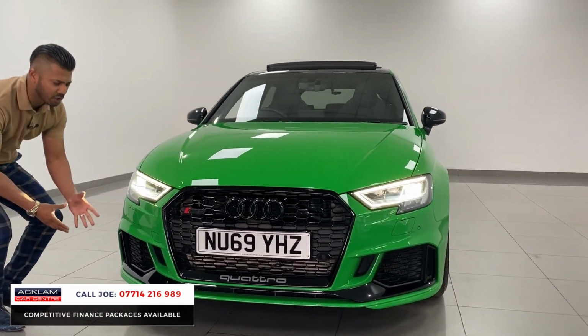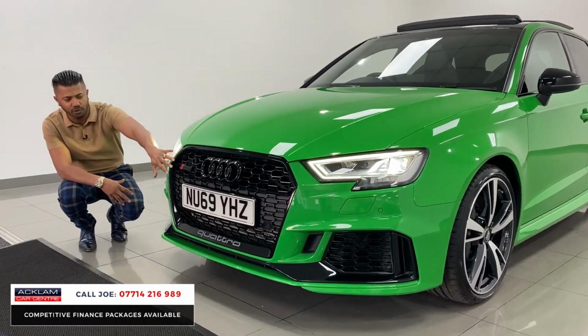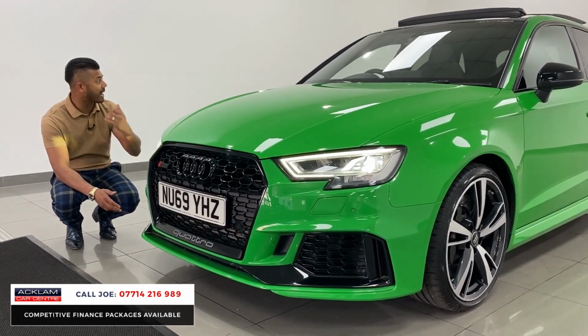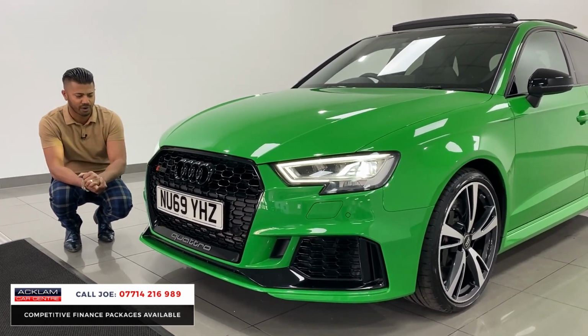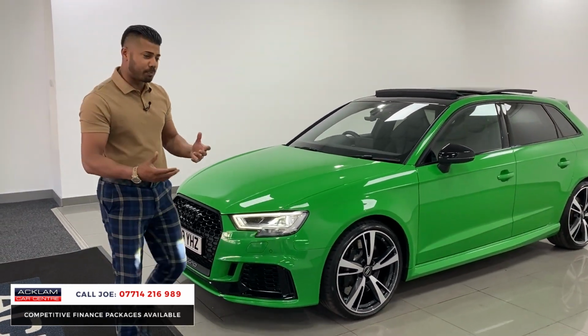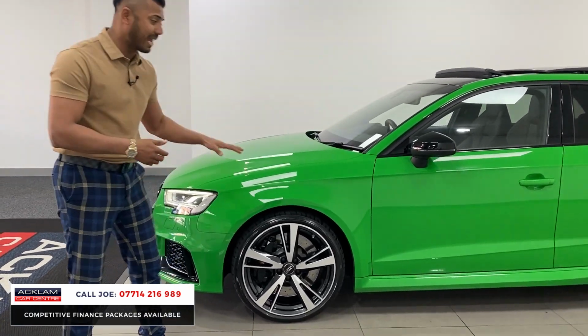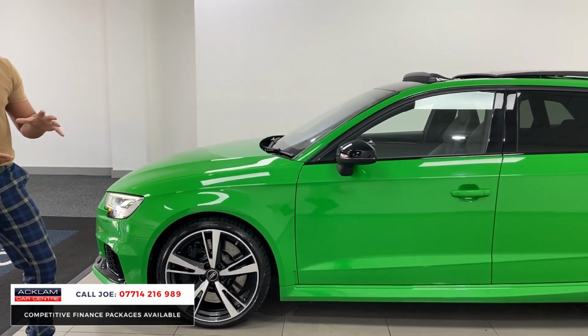Now on the Viper Green, you've got the beautiful contrasting black styling pack on it. So all the vents, the grills, the honeycomb RS grill is all black, like the mirror covers and the window surrounds. But then, being the Sport Edition, you've got the lovely Audi Sport upgraded 19-inch diamond cut alloy wheels with the black inserts as well and the black calipers. All the side skirts are colour-coded.